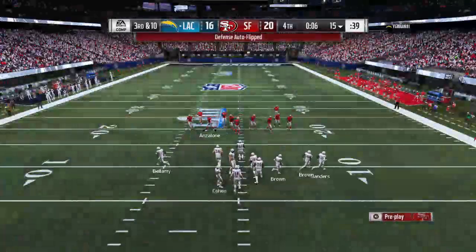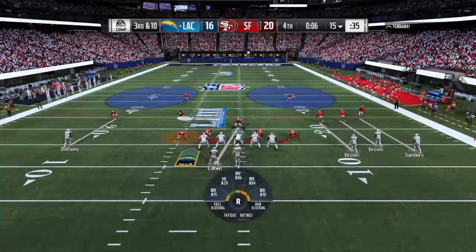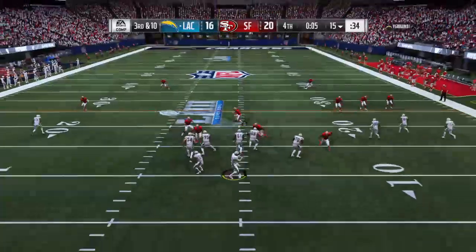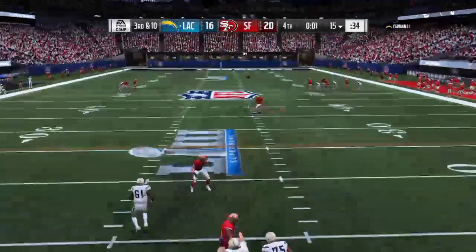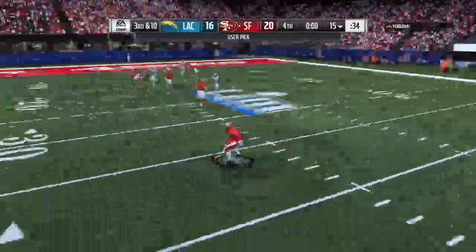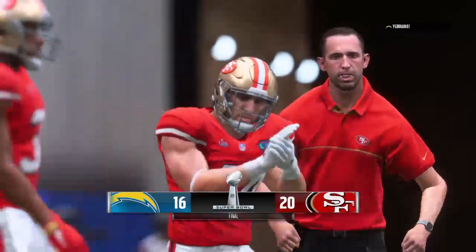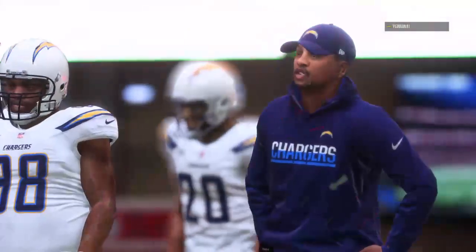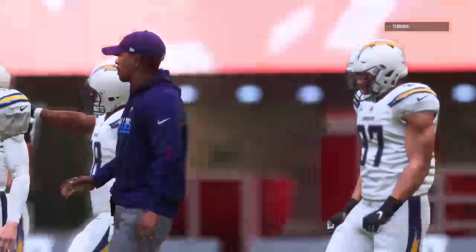Now they face a 3rd and 10 after back-to-back incompletions. Back to throw. Being chased out left. And, a crusher there as it's intercepted. Picked up by the linebacker, Jalen Smith. And the San Francisco 49ers will hoist the Lombardi Trophy as Super Bowl champions.